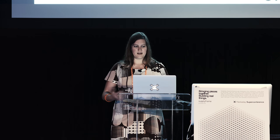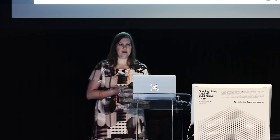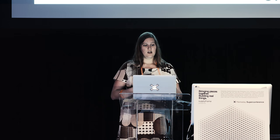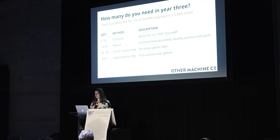You need that flexibility. But once you're doing 10,000 or more, the world is your oyster. People will pay attention to you. Those quantities unlock different manufacturing methods for you as well. Depending on what you want to build for someone, you can put yourself in one of these buckets. If it's a wearable that's going to be huge, you probably need to raise some money and get a good partner that's going to do fully outsourced, like Asian manufacturing, most likely.